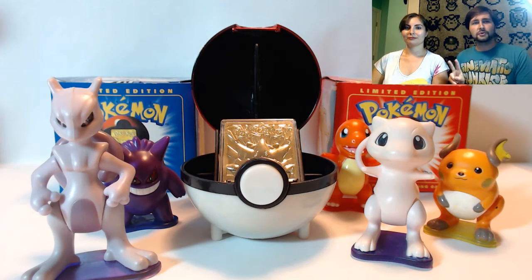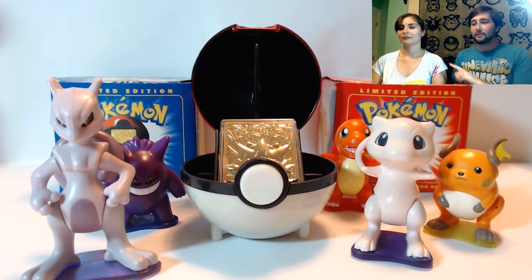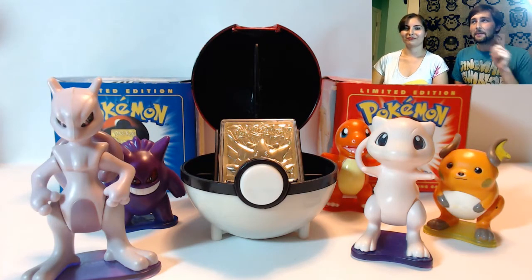This is part 2 of the Burger King stuff, but this is all the really cool rare stuff everybody wanted when this was out at the time. There are these big standing light-up figures, and what are probably still popular today that people still want to get their hands on are these really nice Pokeballs with the gold-plated Pokemon cards, I guess, is what they were calling them, inside. We'll take a better look at those now.